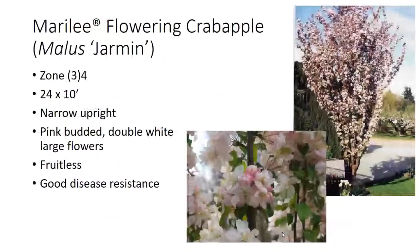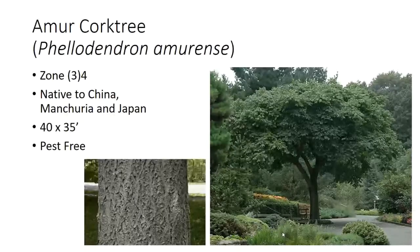But the key with any of the crabs is that you want to make sure that they have clinging fruit, then they don't create the mess. But this is Marilee, 24 by 10 foot, beautiful white pink bloom, just looks great.